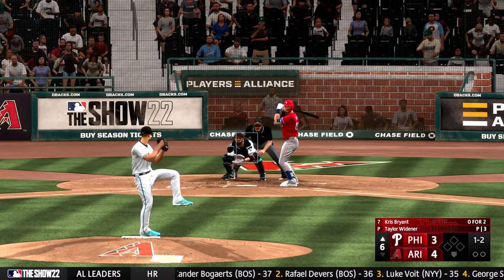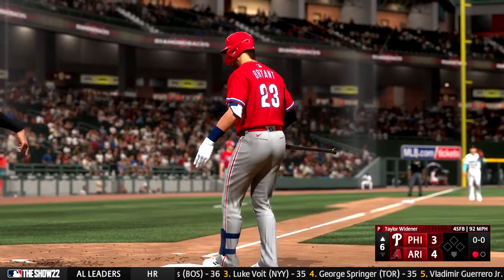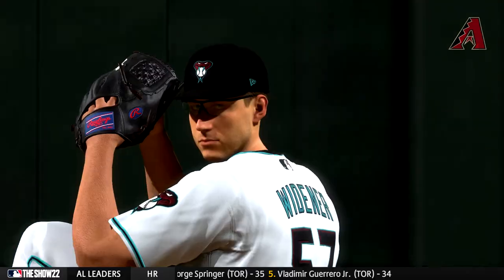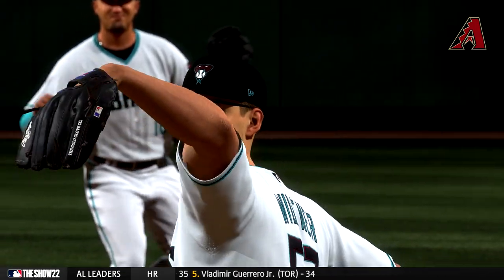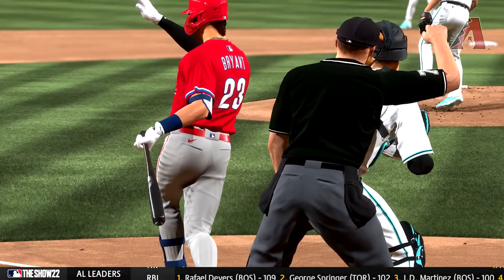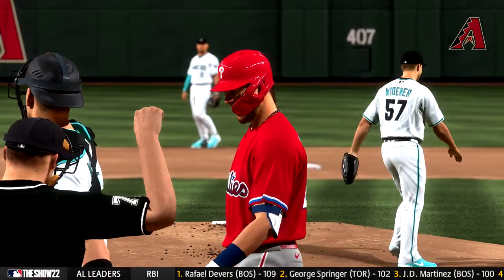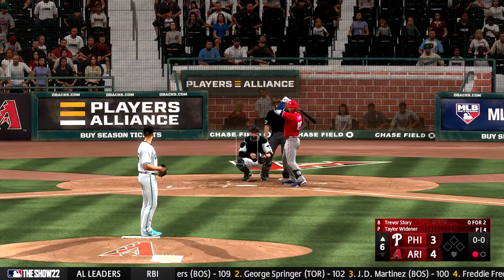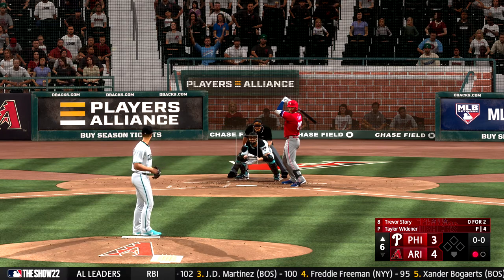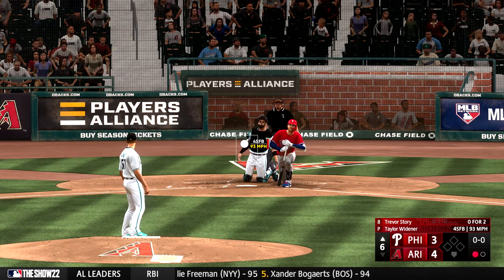Righty delivers. Swing and a miss. The velocity blasted it right past him. Oh, nothing too fancy on the strikeout pitch right there. Just a low 90s fastball, and I'm not sure he was trying to challenge him, but that's pretty much what happened. Very hittable location, but he found a way to just get it by him. Trevor Story comes up to the plate. And first offering is fouled off.